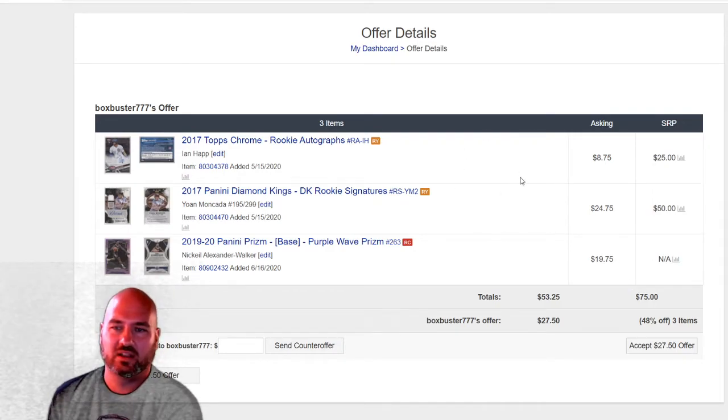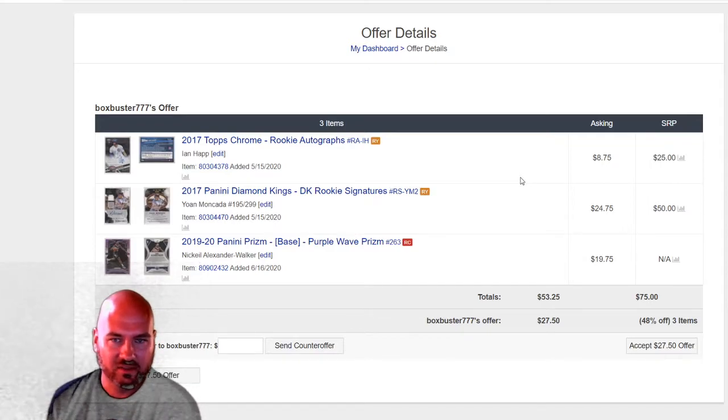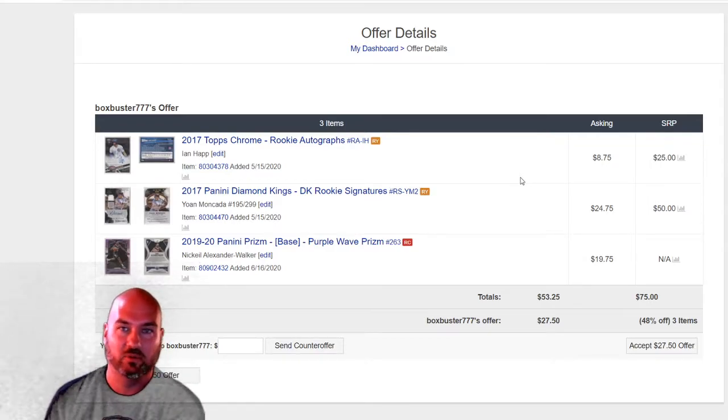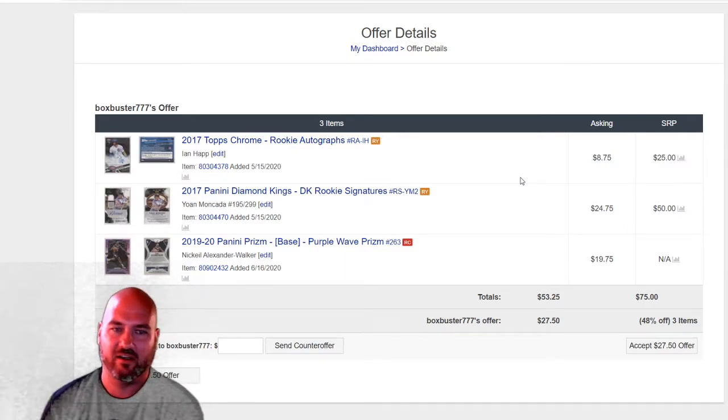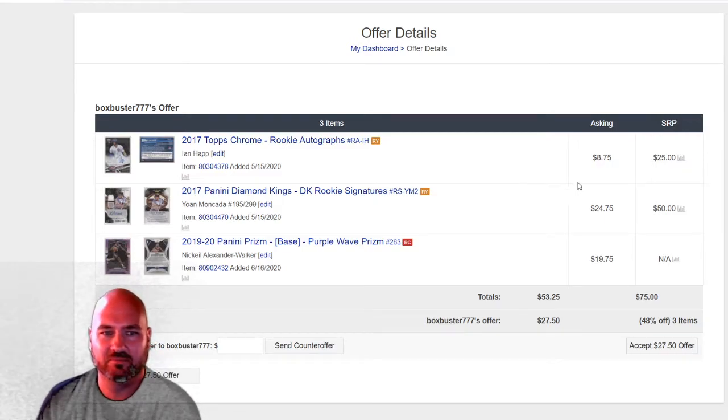So when I first started, I put all the cards up for what I thought they were worth, and maybe that was my downfall. I listed 300 cards for what I thought people would maybe pay for them, and every card I got an offer for half price. And I'm thinking here, why are people trying to get these so cheap? This especially kind of bugs me, right?